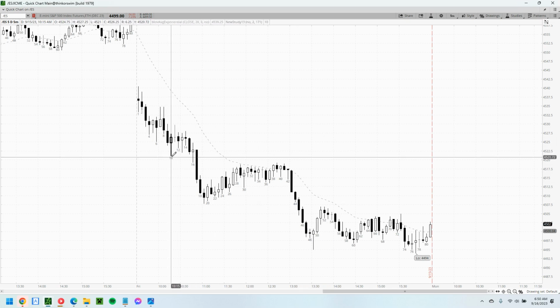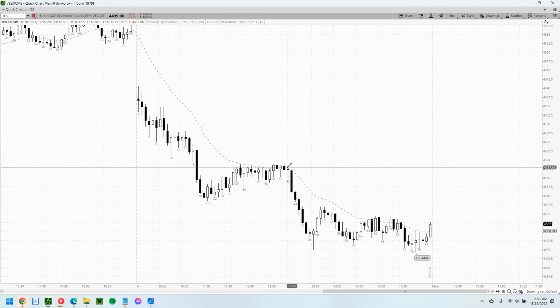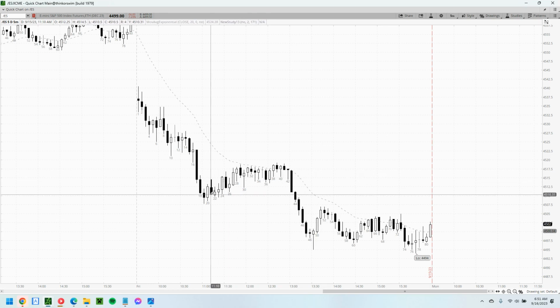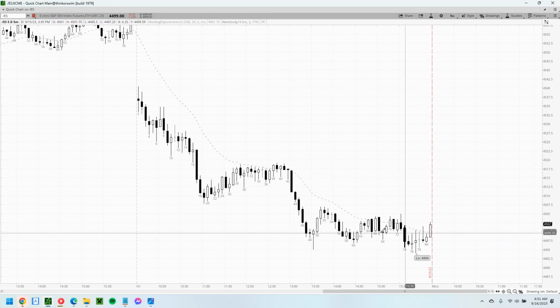So that's our second open gap on the day, but it's pretty late in the day to be getting it. And it basically just turns into a spike in channel. You could argue this is some sort of spike in channel, but it was more of a spike, trading range, wedge pullback versus a spike in just a bear channel.